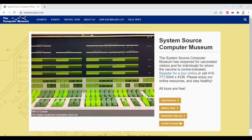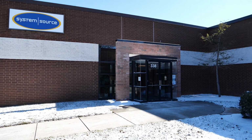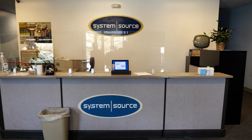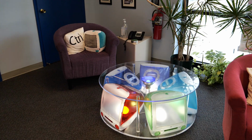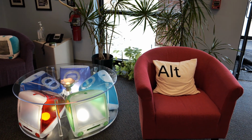Recently I visited the System Source Computer Museum, which happens to be in Hunt Valley, Maryland. It's really a hidden gem if you haven't been, and I highly recommend going. Here you can see the lobby. I absolutely love the Control-Alt-Delete pillows and the iMac table that you see there. Very cool.